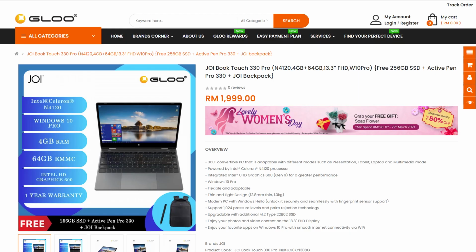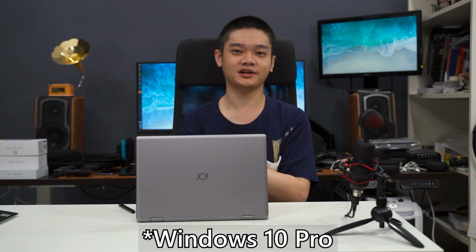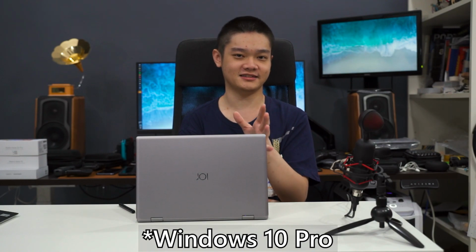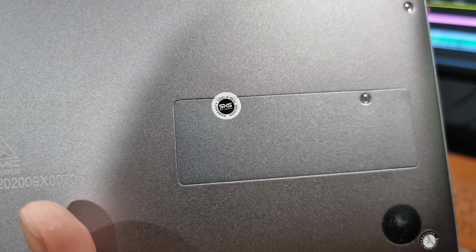First of all, I think we should all manage our expectations first because this laptop is only priced at 1,999 ringgit and it comes with an Intel Celeron N4120 CPU alongside 4 gigs of RAM, 64 gigs of storage. But fret not, because within the price you also get a 256 gigs SATA 3 SSD which is already bundled with that price tag, and it is also pre-installed inside the laptop. And Windows 10 is also pre-installed within that 256 gigs SATA 3 SSD. But if you do want to swap out the SSD or upgrade at a later date, do keep in mind that you will void the warranty.